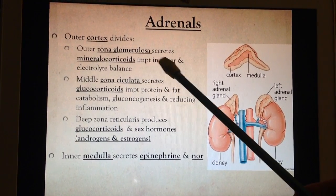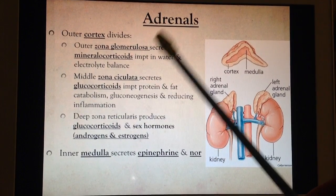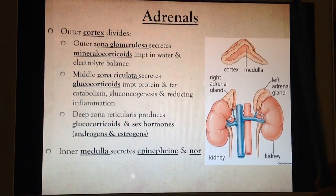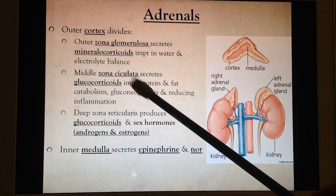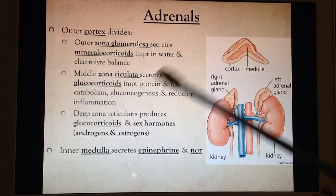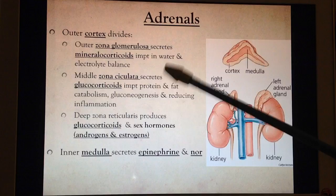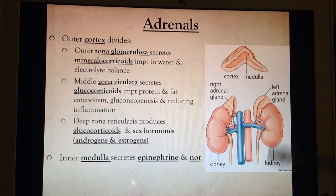So that's very important. The middle layer of the outer cortex is called the zona fasciculata. It secretes glucocorticoids, which is the other type of corticosteroid. These are going to play a role in, first of all, gluconeogenesis, which if you break it down, gluco means sugar, neo means new, genesis is like generate. So you're making new sugars. And it's going to do the opposite thing for protein and fat. It's going to catabolize them. So catabolism is the breakdown.